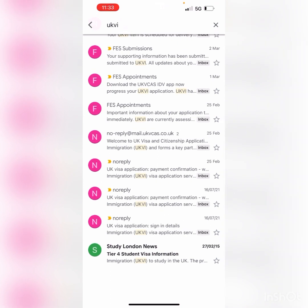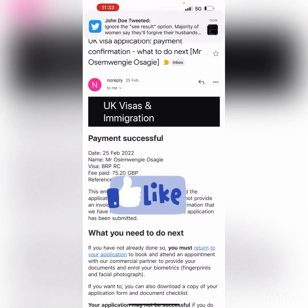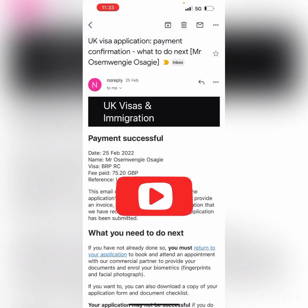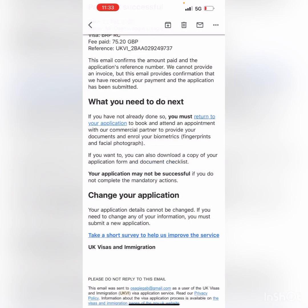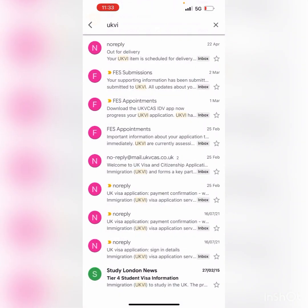This is the email you will receive that you have paid £75. You can see it here. This is the amount I paid on the 25th of February. Then after you have received this email, you click on this place to return to your application to book your appointment. Don't worry about that. You will not go for any appointment.